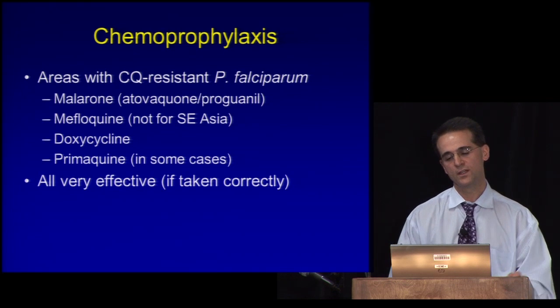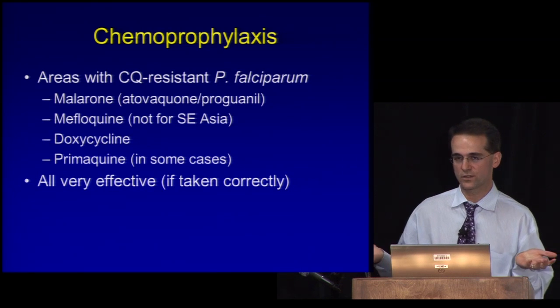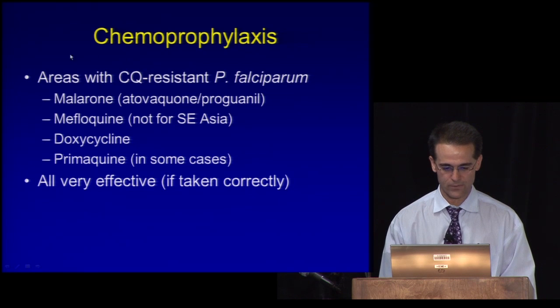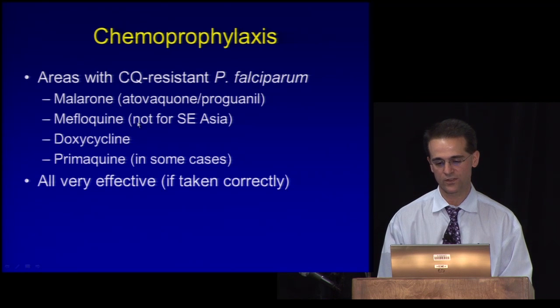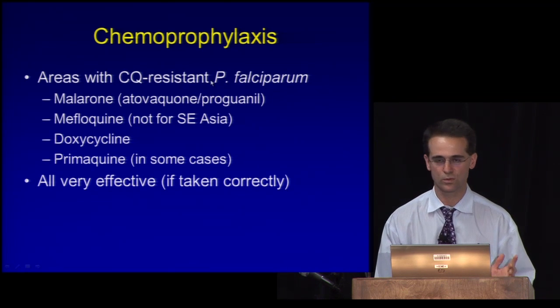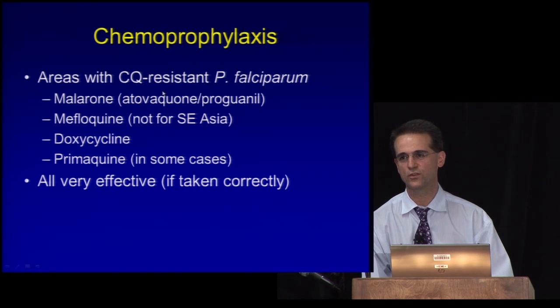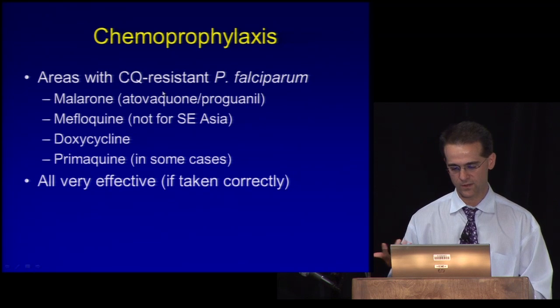So the drugs we use. Most travelers are traveling to chloroquine-resistant areas because that's most of the world. The top three drugs here are usually Malarone, mefloquine, or doxycycline. Malarone is this combination drug called atovaquone and proguanil generically. We wouldn't use mefloquine in the areas I mentioned in Southeast Asia. Doxycycline we can use most of the time. And then there's a drug called primaquine, which is used uncommonly, but more in the last few years.